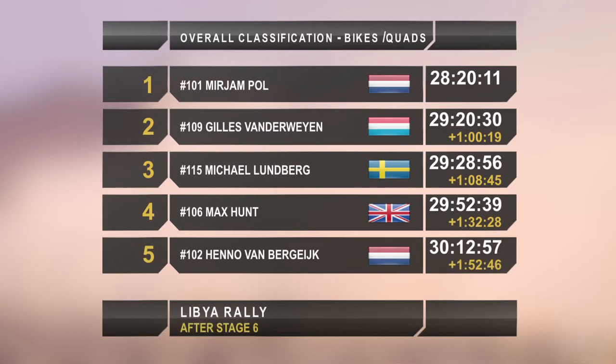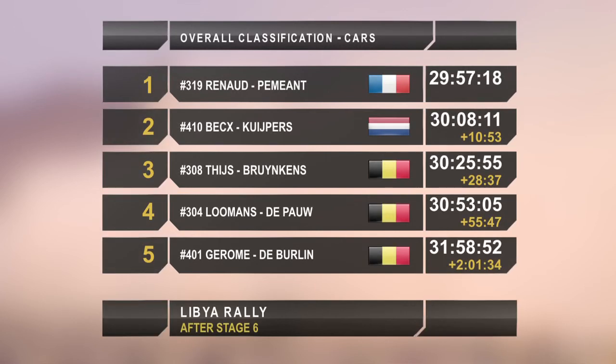And these are the rankings before the start of the last stage. William Paul still dominating the bike category from Van der Wey and Lundberg. Hunt in 4th and Henno van Bergijk in 5th. In the cars, Renault Pemion has taken the lead from Bex Kuipers. Thijs Bruingens are now in 3rd from Lomans de Pauw and Jérôme de Bourlin.